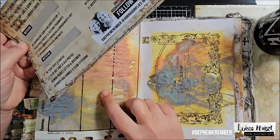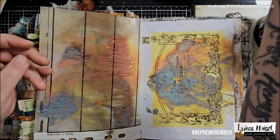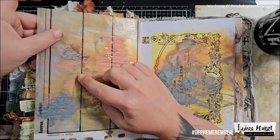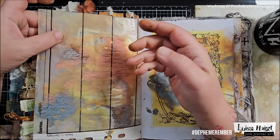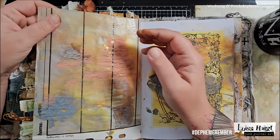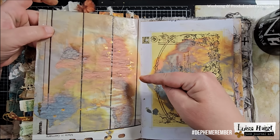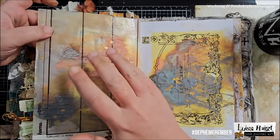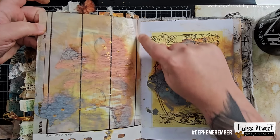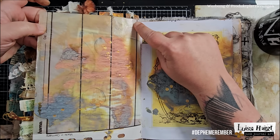So if you don't have something like this, I think you can easily make it yourself by just taking some glassine paper, for example, or a paper bag, and then just glue it together. Just take 2 layers and put the glue exactly where the black lines are, and then you would have something really similar.